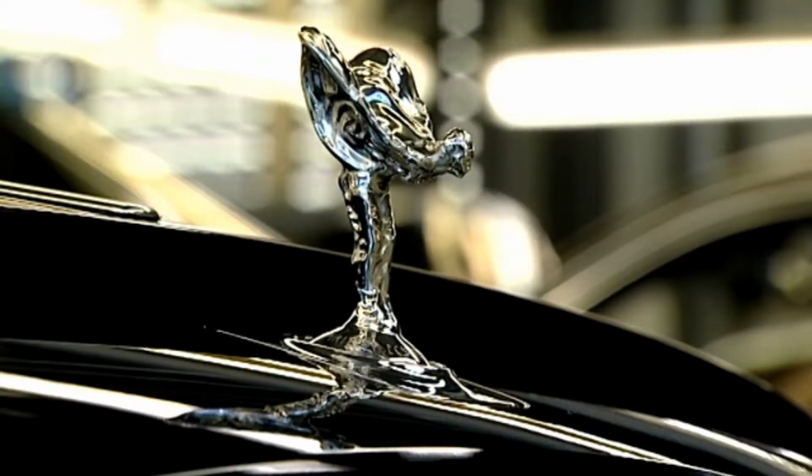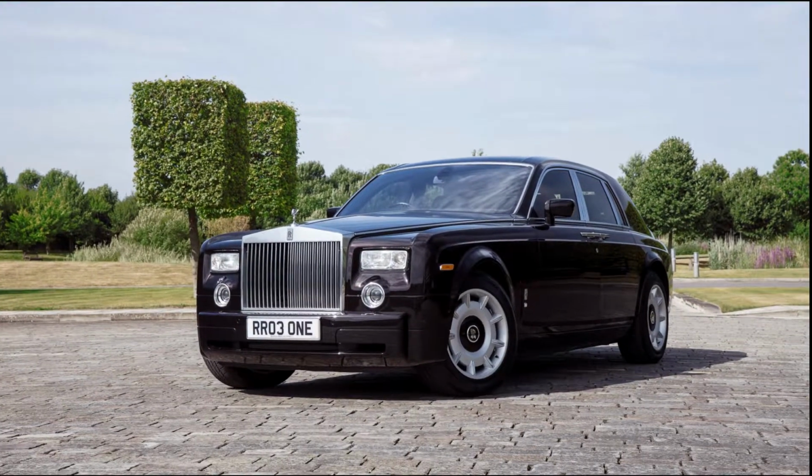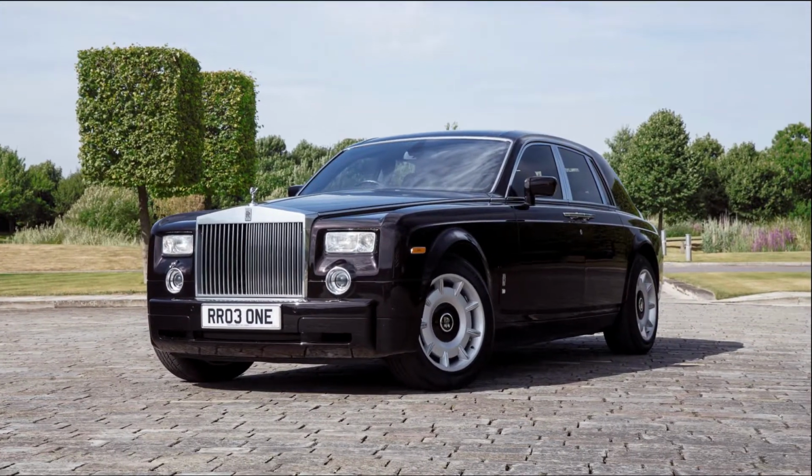But let's not forget the scale of what BMW achieved in relaunching the Rolls-Royce brand and creating Phantom VII. As the chief executive officer of Rolls-Royce, Mr. Torsten Müller-Ötvös, now explains.